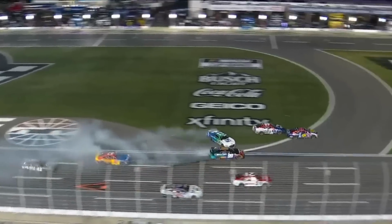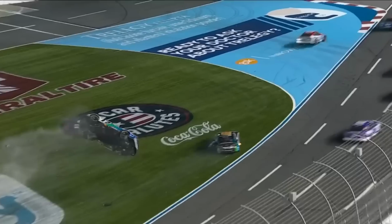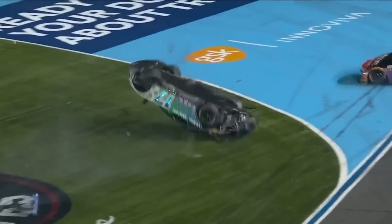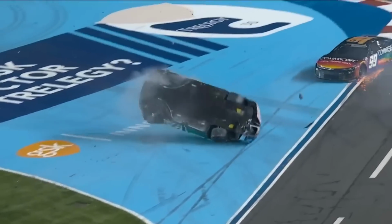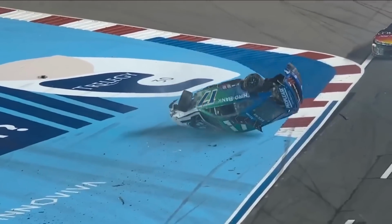That was Todd Gilliland tried to go high and just didn't have enough room. See that right front wheel dug underneath the car, and that's what dug in and caused it to start flipping. Violent crash.